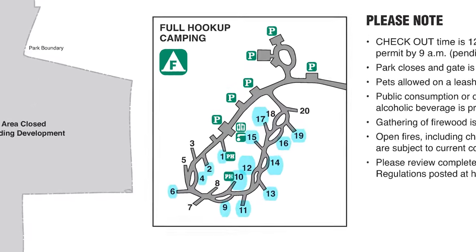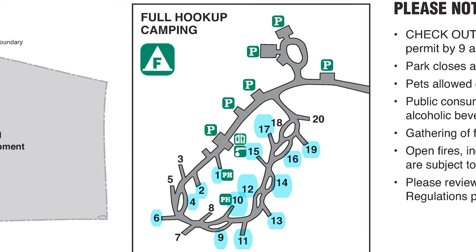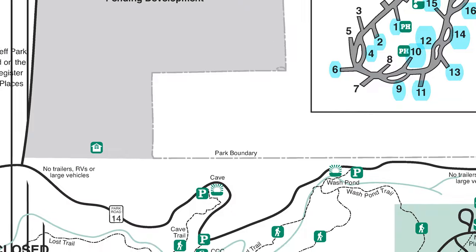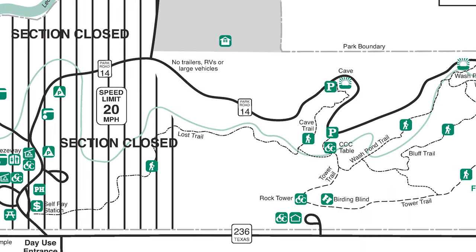It has 20 full hookup campsites. Accessible sites are marked in blue. It also has a 4-bedroom, 2-bath cabin for a lodge that has an ADA bathroom and an ADA bedroom and can accommodate up to 16 people.